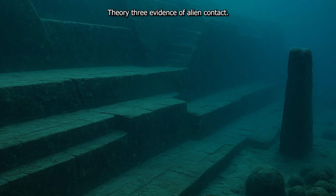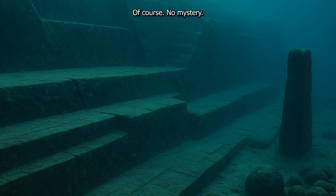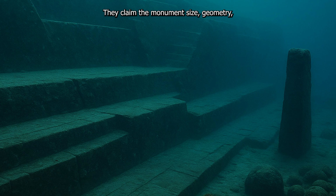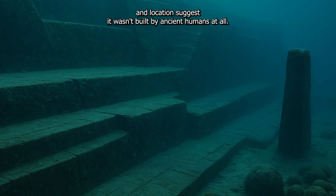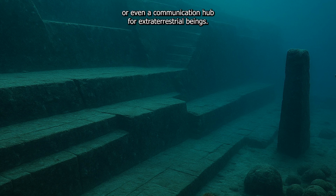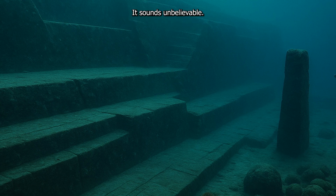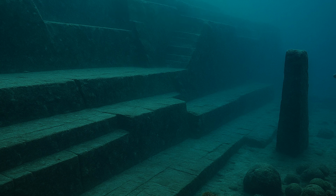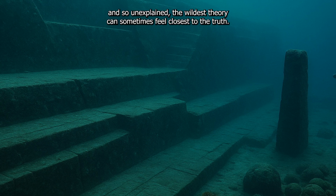Theory 3: evidence of alien contact. Of course, no mystery this deep escapes the attention of UFO theorists. They claim the monument's size, geometry, and location suggest it wasn't built by ancient humans at all. Perhaps it served as a celestial observatory, or even a communication hub for extraterrestrial beings. It sounds unbelievable, and yet, when faced with something so precise, so ancient, and so unexplained, the wildest theory can sometimes feel closest to the truth.